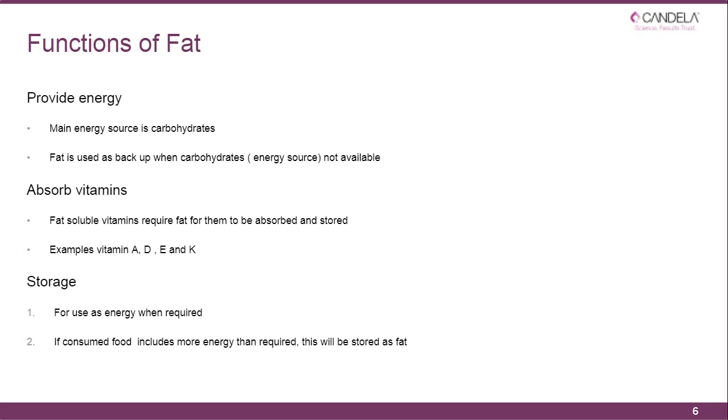Fat also helps the absorption of vitamins, and fat-soluble vitamins require this fat for them actually to be absorbed and then stored within the body. Good examples would be vitamin A, D, E, and also vitamin K. We also store energy within that fat, so it's ready for when we might need it, as in when we have a reduction in the carbohydrates. But conversely, if we consume more food than we need, then that additional energy is stored in the form of fat, and we get an increase in the volume of fat cells within certain areas.